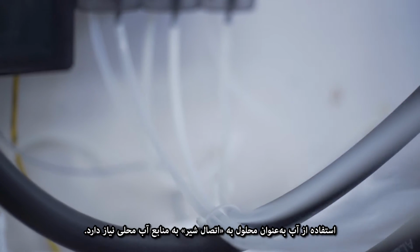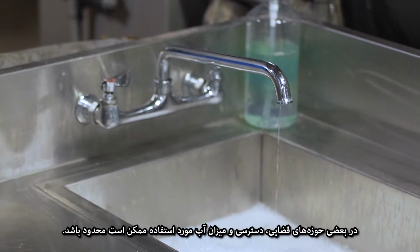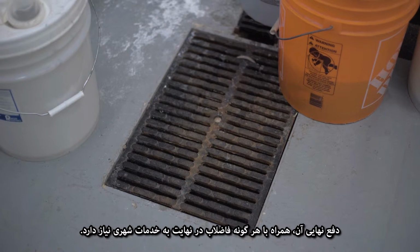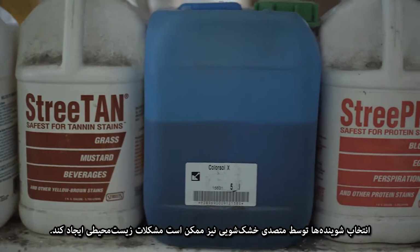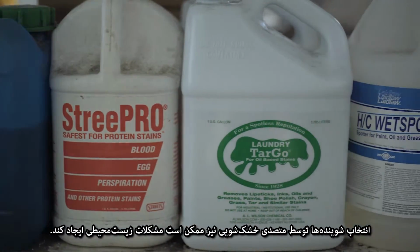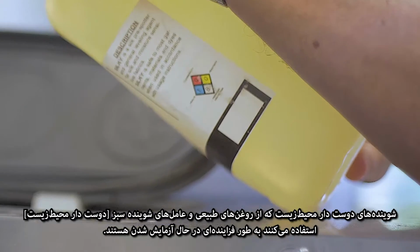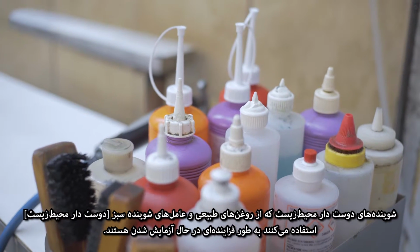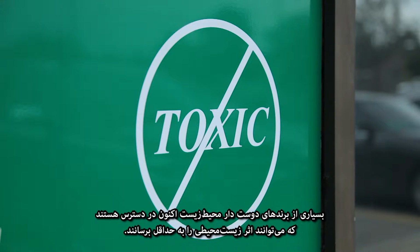The use of water as a solvent requires tapping into local water resources. In some jurisdictions, access to and quantities of water use can be limited. Its eventual disposal, as with any wastewater product, ultimately requires municipal treatment. The dry cleaner's choice of detergents also has the potential to create environmental issues. Environmentally friendly detergents, using natural oils and green designated cleaning agents, are progressively being tested. Many eco-brands are now available that can minimize environmental impact.